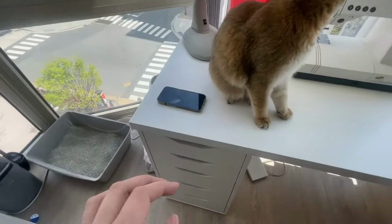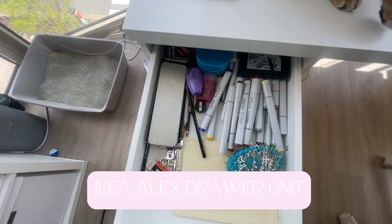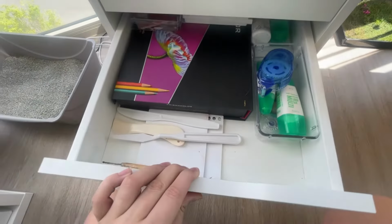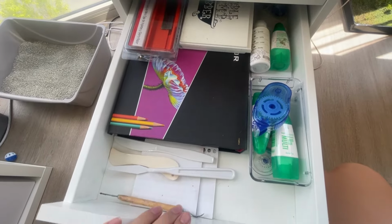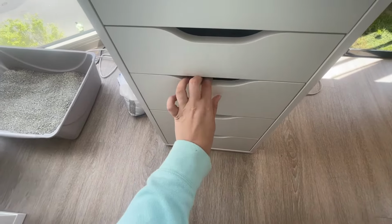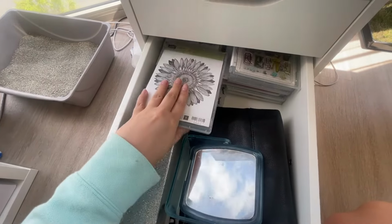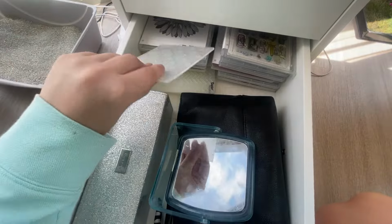So this top drawer, I keep my Copics. This needs to be organized a little bit more. I also keep my pins in there. They have to stay in a drawer because Gumbo is fascinated with them. I have my adhesives in here, as well as some different tools and my set of Prismacolor colored pencils. And then in here, I actually like to do my makeup in this room too because of all the natural light. I have some stamps and some different embossing and die cut folders for my paper crafting.